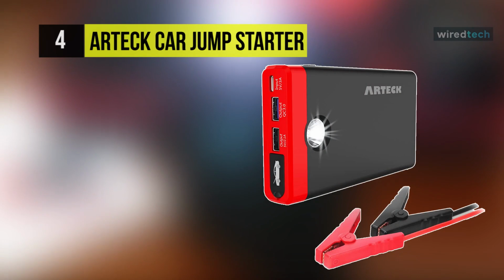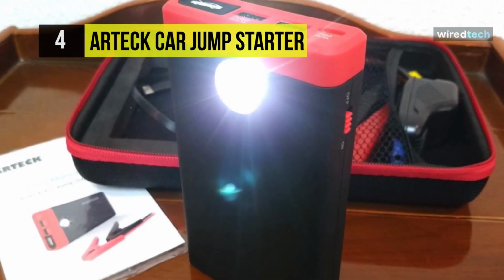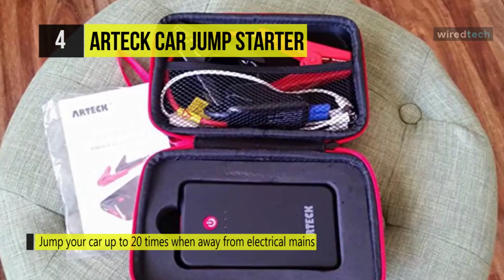The wiredtech A7 Car Jump Starter is a great travel companion that you can take with you. It can charge all of your portable electronic devices, such as smartphones, tablets, cameras, GPS units, MP3 players, wireless headphones, and portable gaming systems, etc.